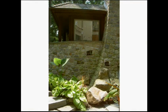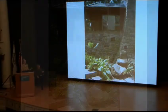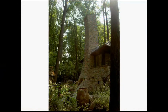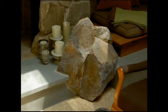Here you have an example, for instance, where the edge of the building blends into the garden such that it's hard to tell where the building exactly ends and where nature begins. It's designed in such a way with the rocks attached to the building at the base so that there's no distinction anymore. A chimney that resembles a tree, the way a tree meets the ground. A way to bring exterior elements in their rough state into the inside of the building.